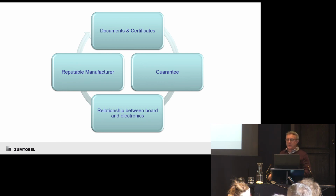Obviously, the relationship between the board and the electronics. Understand how important that is to the electronic stability. And in the end, a reputable manufacturer. You'll find that reputable manufacturers do these things as a matter of course.